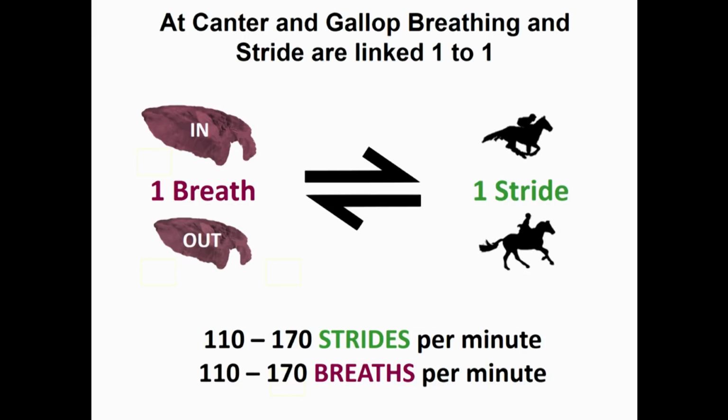And the reason is that at canter and gallop, breathing and stride are linked in a perfect one-to-one synchrony in normal horses. So if a horse is cantering or galloping at moderate speed, over a minute, only about 1 breath should not be perfectly in sync with the stride. And that will usually be when the horse is changing legs or maybe is just adjusting its breathing. Any more than that of those, we call them uncoupled breaths, is an indication that something's not right.